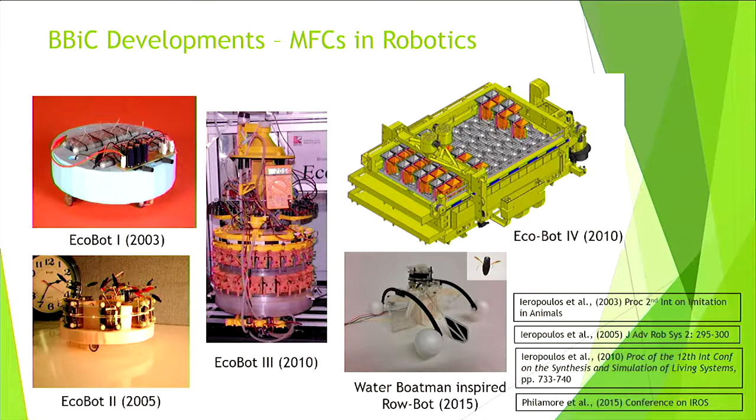coli at that time, and use chemicals to feed the E. coli, those monocultures. So later, by 2005, they tried to improve the system and to use wastewater, so multi-microbial cultures, which exist in the wastewater. So this was the second prototype.